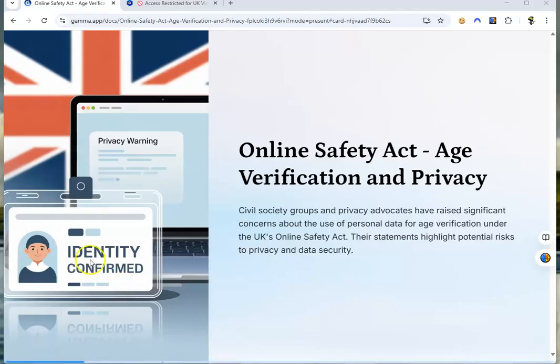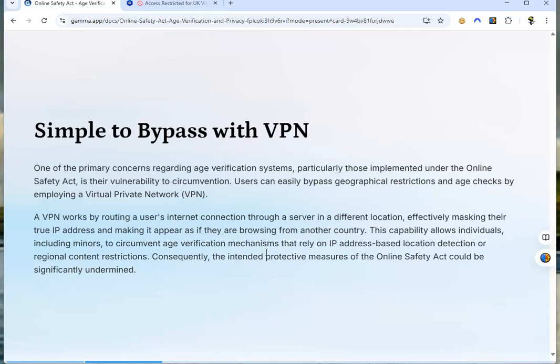But first of all, I just want to point out one important flaw with this Act and the age verification processes that have been implemented, absolutely all of them: at the moment they're completely simple to bypass with a VPN. Now, I'm not going to show you exactly, but I'll give you a quick demonstration here of how easy it is to circumvent. You can easily bypass these geographical restrictions and age checks using a VPN. So let me just show you.